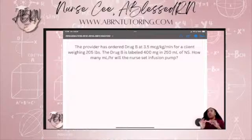So the provider has ordered drug B at 3.5 micrograms per kilogram per minute for a client weighing in at 205 pounds. Drug B is labeled for 400 milligrams in 250 mLs of normal saline. How many milliliters per hour will the nurse set the infusion pump?